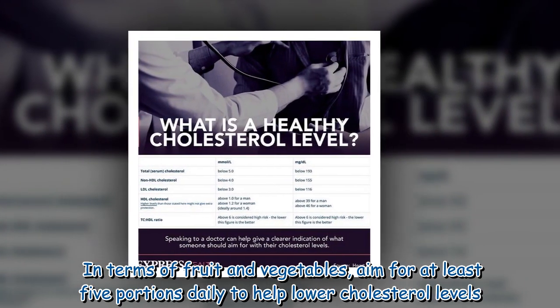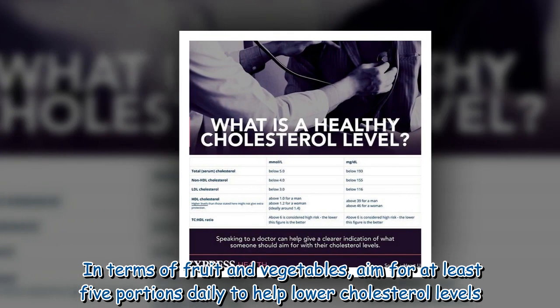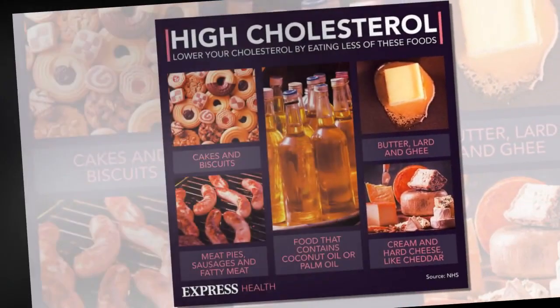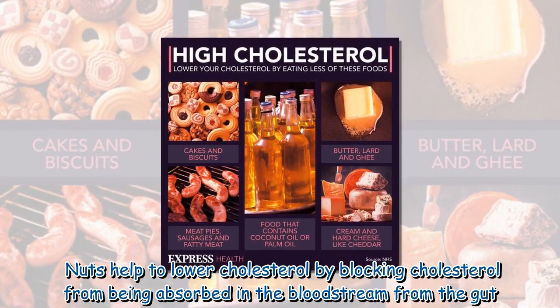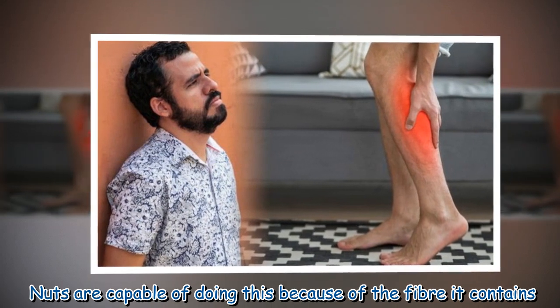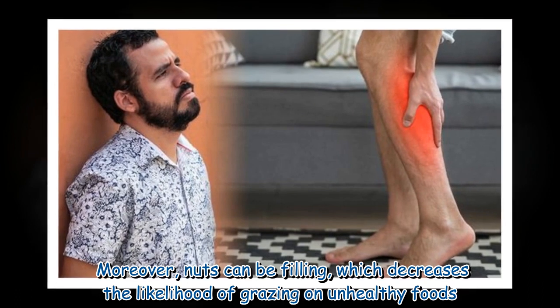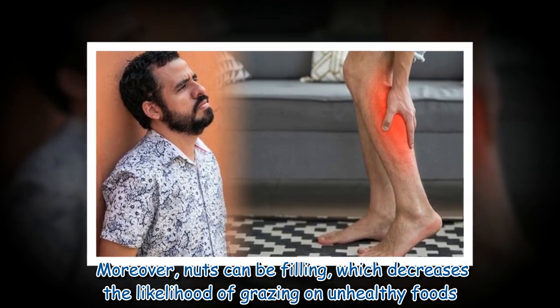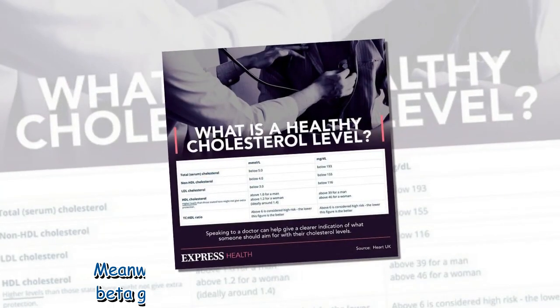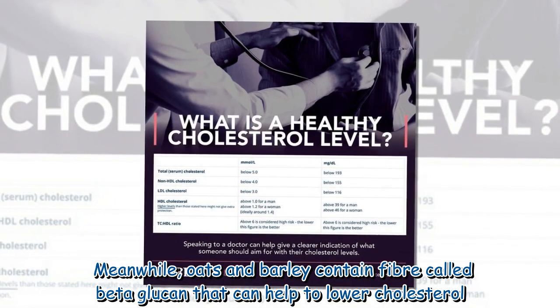In terms of fruit and vegetables, aim for at least 5 portions daily to help lower cholesterol levels. Nuts help to lower cholesterol by blocking cholesterol from being absorbed in the bloodstream from the gut. Nuts are capable of doing this because of the fiber they contain. Moreover, nuts can be filling, which decreases the likelihood of grazing on unhealthy foods. Meanwhile, oats and barley contain fiber called beta-glucan that can help to lower cholesterol.